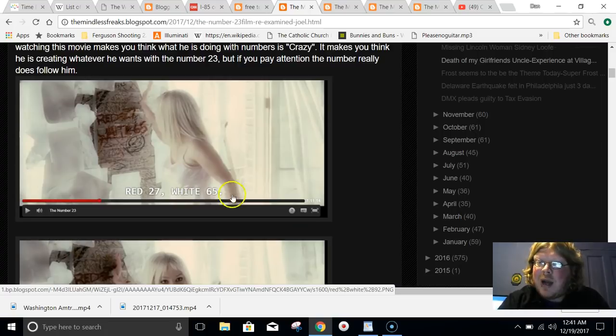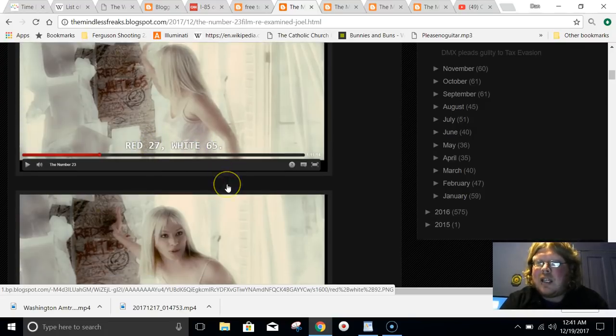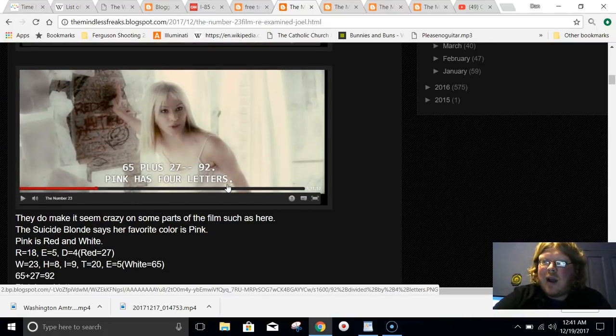To get pink in gematria, pink literally just equals 23 in the small way of gematria, but in this movie, this girl says red and white make pink, and if you add up red and white, R is the 18th letter, E is the 5th letter, D the 4th letter, 18 plus 5 plus 4, 27. And you do the same thing with white, and then she says that equals 92. And pink has 4 letters, so divide 92 by 4 and you get 23.